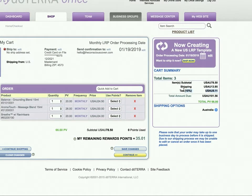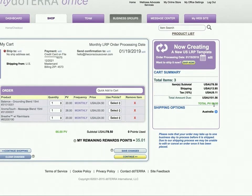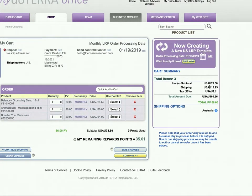It's showing you there the tax amount. As of a couple of months ago, the Australian government has brought in new laws where we do have to pay GST on any goods that we're buying from overseas. That unfortunately is unavoidable, but it's still really amazing to be able to access these products. The rest of the process is exactly the same.